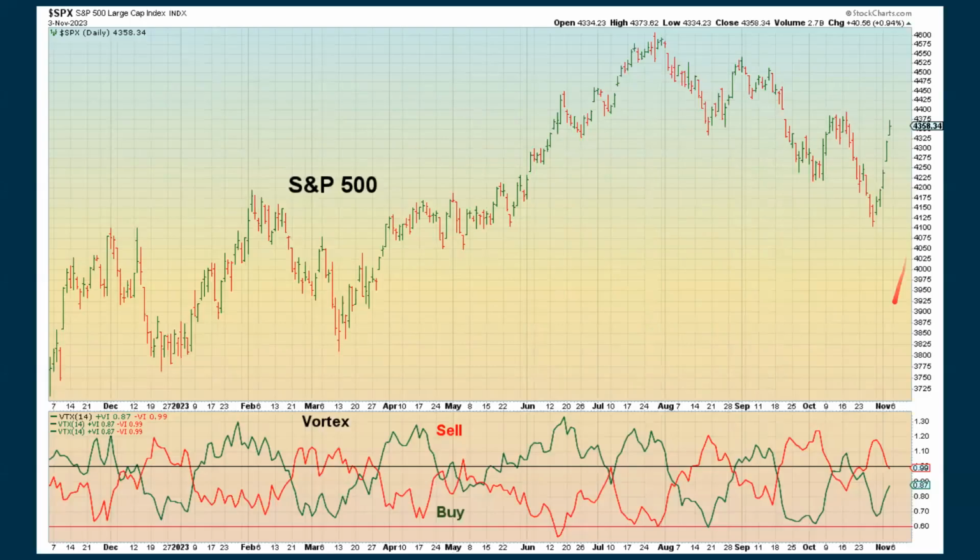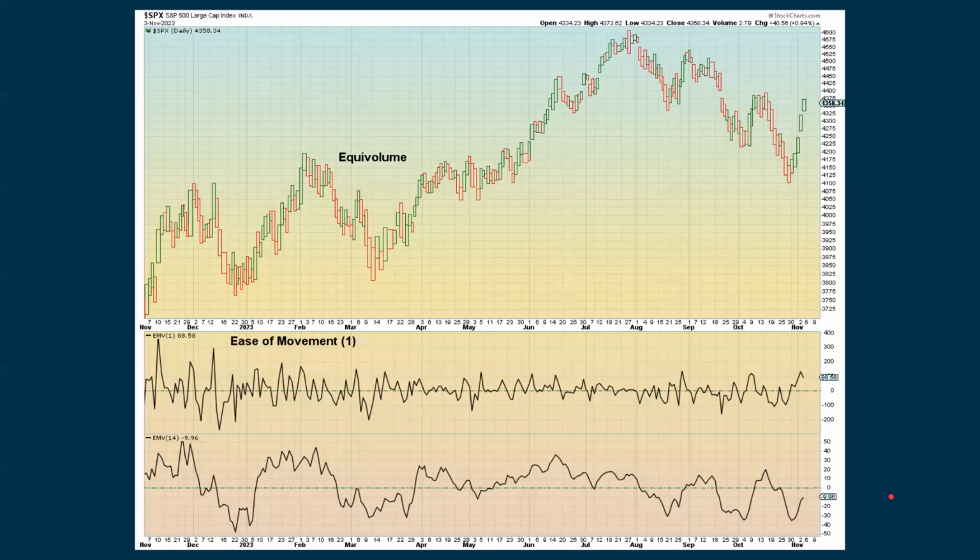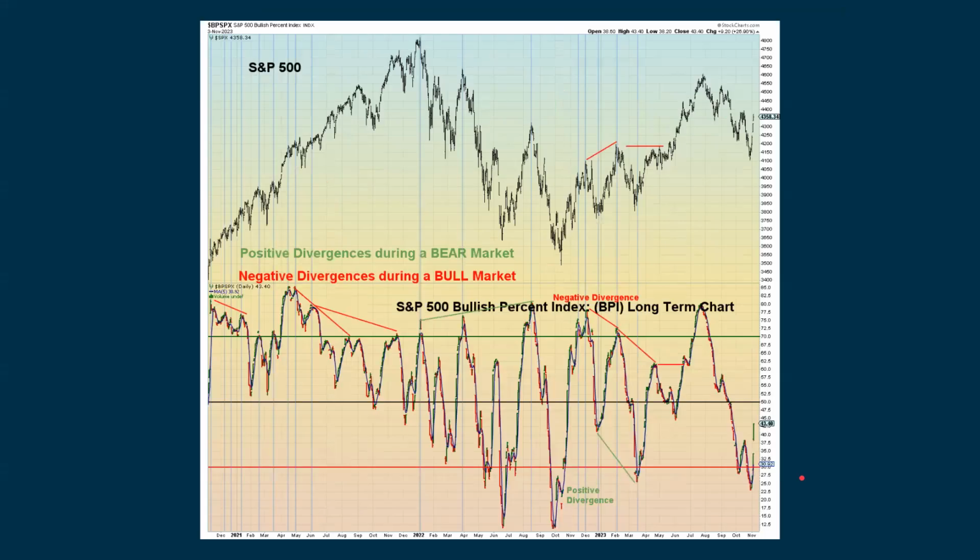The vortex is showing improvement, but it's still negative. The red line is declining, the green line is advancing, but the red line is still on top. The ease of movement is showing some improvement, but it's still negative. This is where we saw a big improvement here. The bullish percent index really shot up in Friday's session. And after giving us an extreme negative reading and crossing back above 30, this is a pretty positive sign.